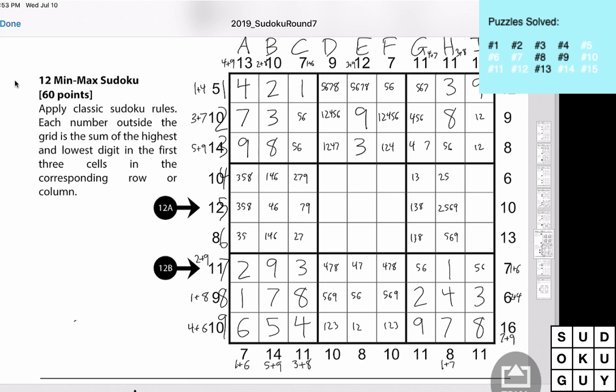Okay, looking at this box here, it can't be a 1 or a 2 because of this pair here. If this were a 1, say, these would both have to be 2s. That's no good. It can't be a 3 because of this guy. And it can't be anything higher than a 5 because the highest and the lowest in these three have to add to 6. So this is a 4 or a 5. Straight up.